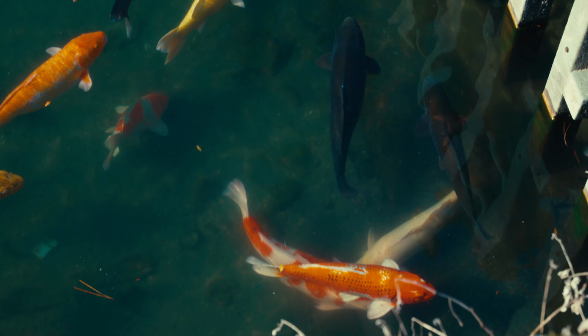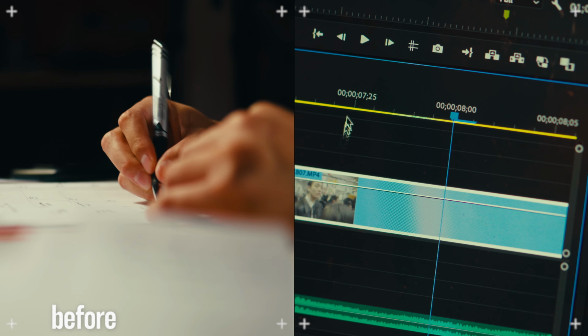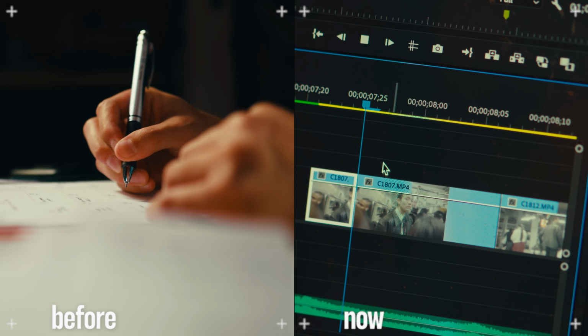Okay, let me explain. Here's a visualizer. On the left, I'll show you what my day used to look like. And on the right, here's what my day looks like now.